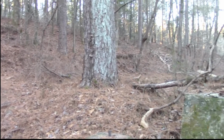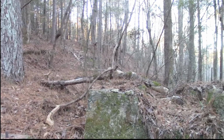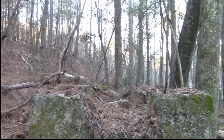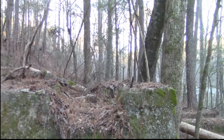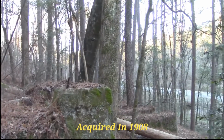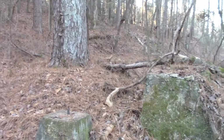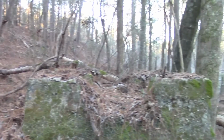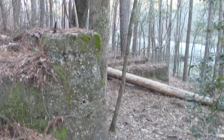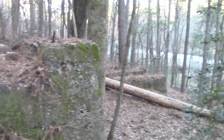This area right here is the old Cedar Cove coal mine site, and it was first opened around 1901 as the Cedar Cove Coal and Iron Company, and then in around 1924 it was taken over by the Big Sandy Iron and Coal Company. Okay, and these are some of the structural remains right here for the coal mine. They did have a coal washer that was built up here. This could have been part of it.